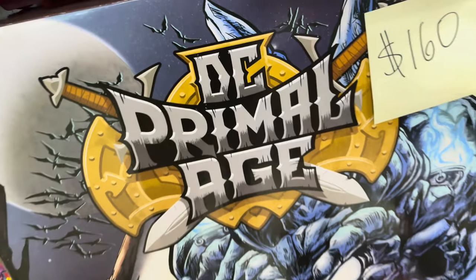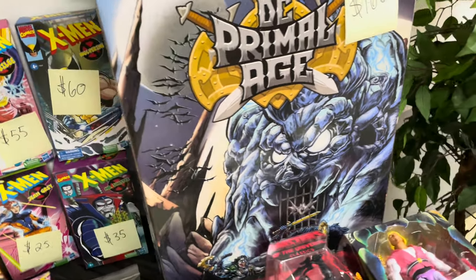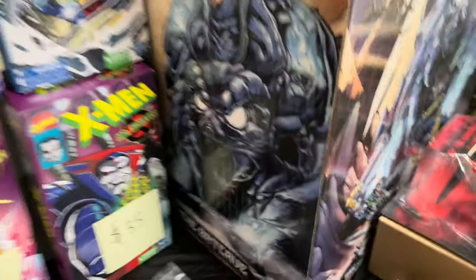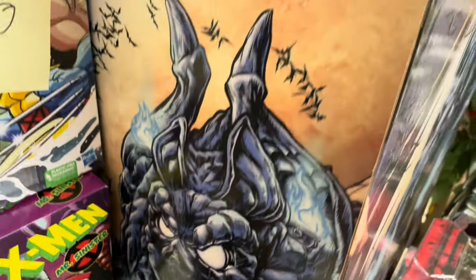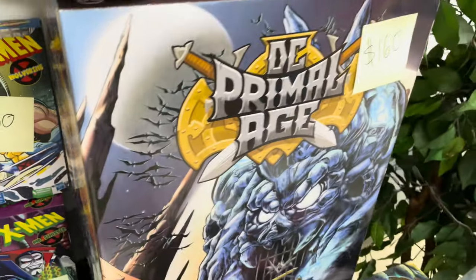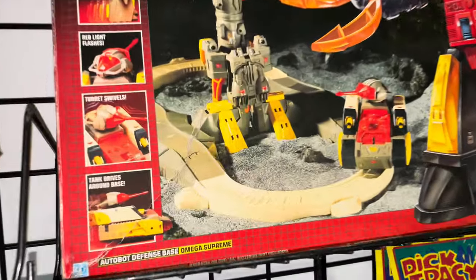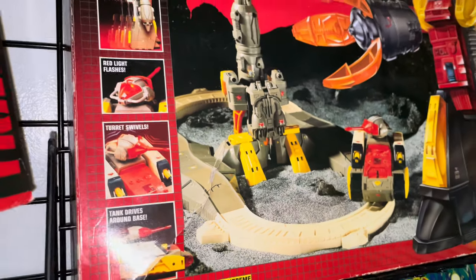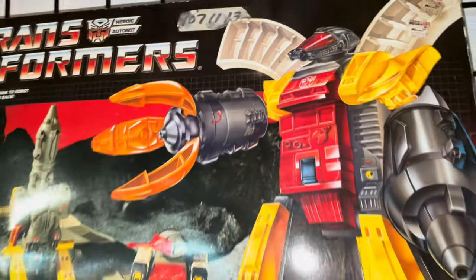I don't know what this is, but I think I love it. The DC Primal Age Batcave. That's the Batcave, dude. That is neat. It's like if Batman lived in Castle Grayskull. Oh yeah, even vintage Omega Supreme in the box. That thing is so fun. Look at him. Man, that's cool.